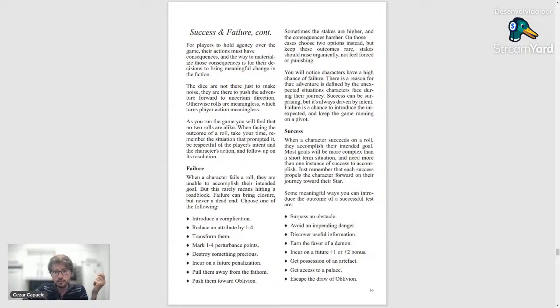Okay. Characters have a high chance of failure. The reason is adventure is defined by unexpected situations. Success can be surprising, but it's always driven by intent. Failure, on the other hand, is unexpected. Okay, makes sense. Since you don't need to use failure as a way to grind your characters in a meat grinder, you can introduce complications and deepen the storyline. Yeah, I can agree with that.